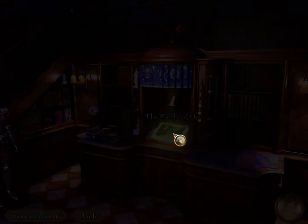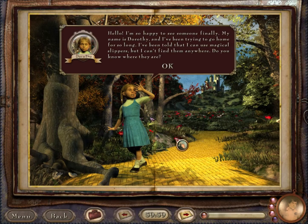Anyway, Wonderful World of Oz. Hello, I'm happy to see someone finally. I'm Dorothy. I've been trying to get home for so long. I can use magic slippers, but I can't find them anywhere. Do you know where they are?